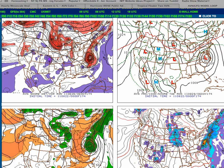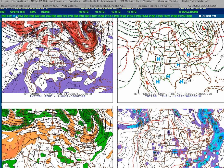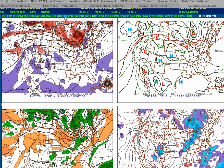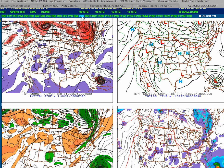There we go. Okay, so we start out with today, right? We have high pressure control, the cold front's leaving, dry air is building in, no problem. And that remains in place all the way until Thursday.